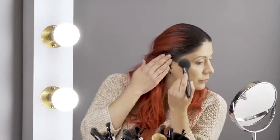But the one that was in the Moonlight Pearls, I am gonna highlight my Cupid's bow. After I put on lipstick, it'll really stand out. That's for later. Okay, I'm gonna dip the same brush into the highlighter. Okay, just gonna dust the top of my cheekbones, just a bit. See the glow already?